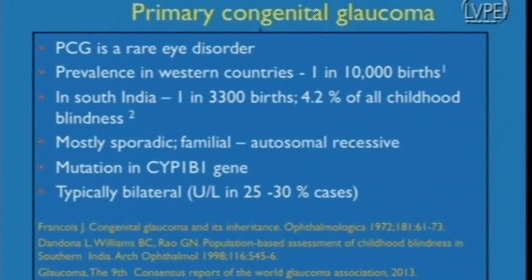As we all know, primary congenital glaucoma is a rare disorder with an estimated prevalence of 1 in 10,000 in the West, and this seems to be 3 to 5 times more prevalent in the Indian subcontinent, owing to many issues. They're mostly sporadic, and we found and established that CYP1B1 has a founder effect in these cases, and two-thirds of them, the majority, are bilateral.